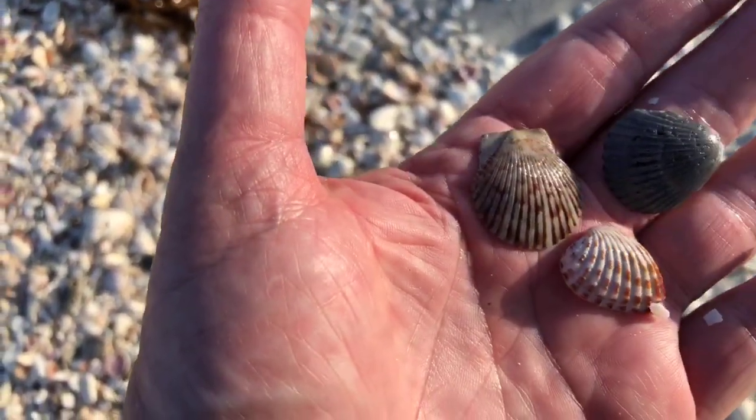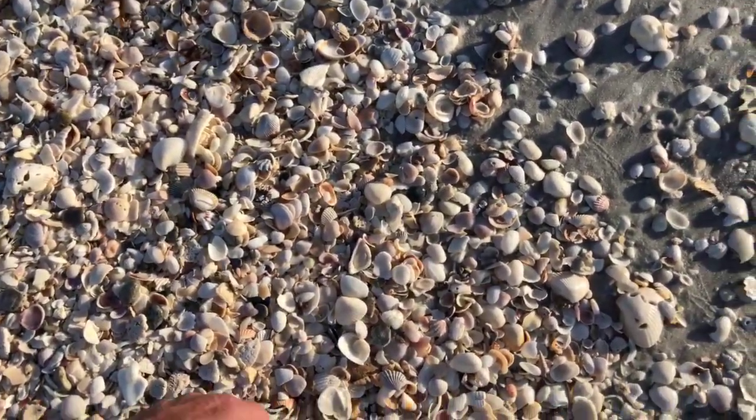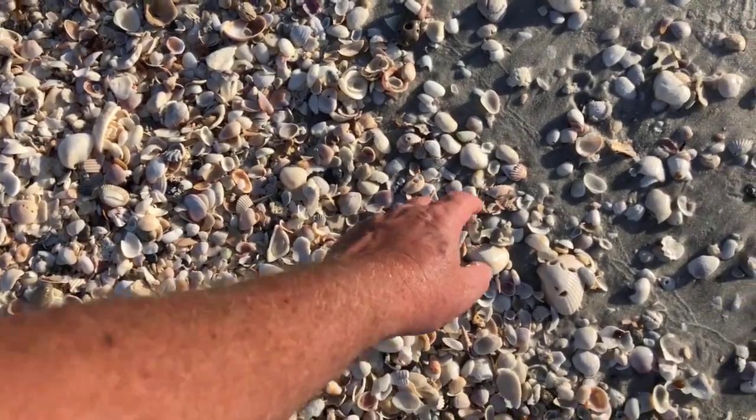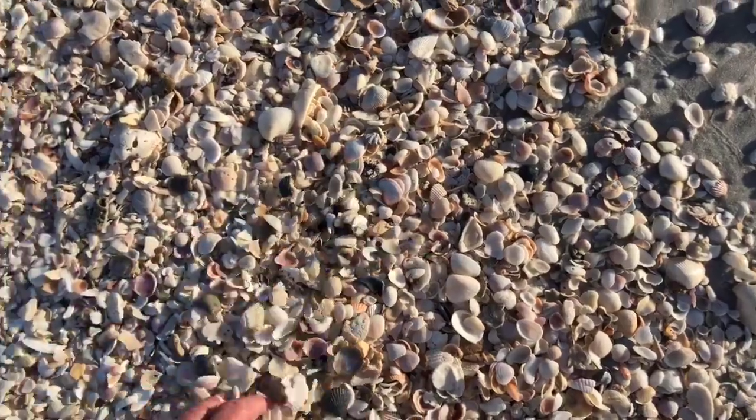They're everywhere, these little shells. Everybody's looking for the big ones. I like finding the big shells too, but the little ones are nice. This is pretty.